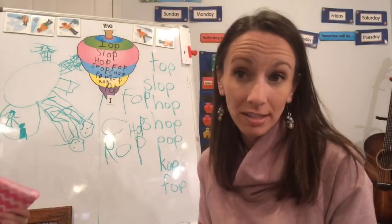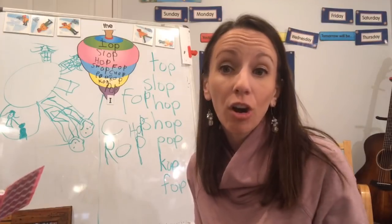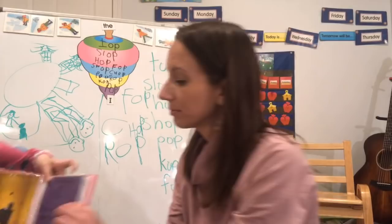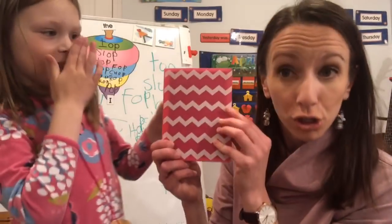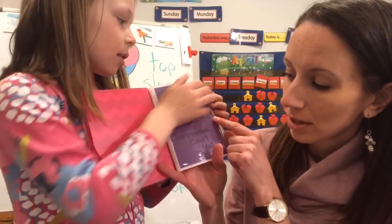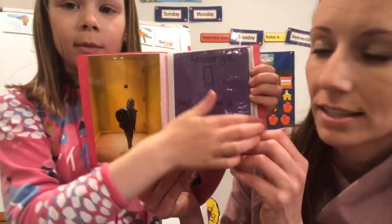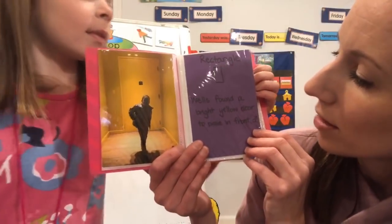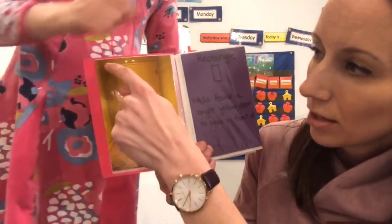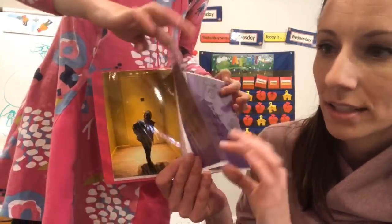We did our shape hunt at a mall, and we took pictures of Wells finding all the different shapes that she knew. So let's bring it over here. This is Wells' shape book, okay? It says, Wells' Book of Shapes. From Northbrook Court Mall. I'm going to hold it nice and close so they can see. Rectangle. Wells found a bright yellow door to pose in front of. Do you see the rectangle? 1, 2, 3, 4. Four sides in a rectangle.